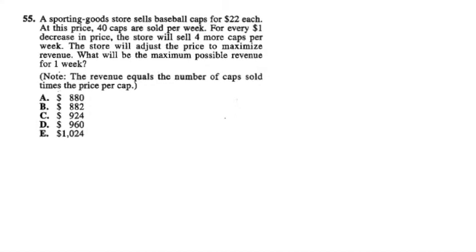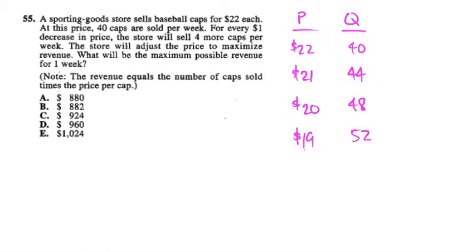What we want to do is figure out a pattern. We know that there is a price and there is a certain quantity that you're going to sell at that price. Here, a $22 cap means that 40 of them are going to be sold that week. If we decrease that price to 21, 4 more caps will be sold, so 44 caps. If we decrease that to 20, it'll be 48, 19, and 52, and so on. Since revenue equals the number of caps, which is Q, times the price per cap, all we have to do is multiply across to get the revenue.